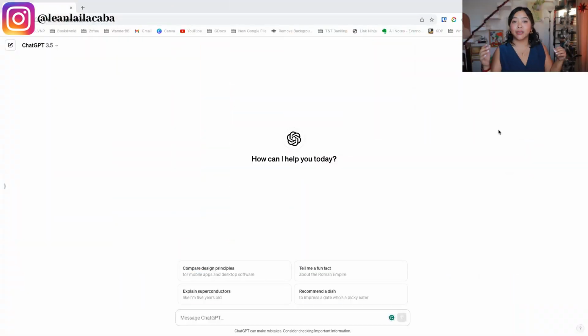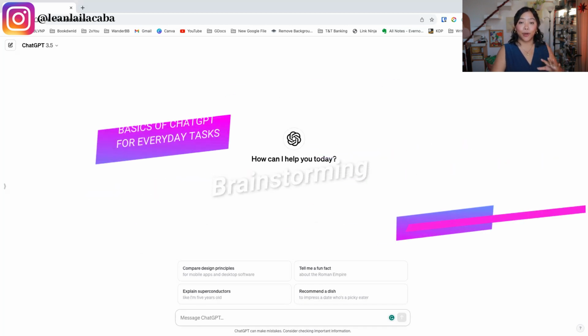If you have no idea what ChatGPT looks like, this is basically it. Again, we'll just go through the basics of things that you can do with it. As you can see, you can even start with the prompts that they have on here, like, tell me a fun fact about the Roman Empire. But I'll give you a few things that you can do right off the bat. So the first one is brainstorming.